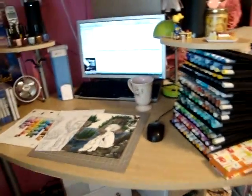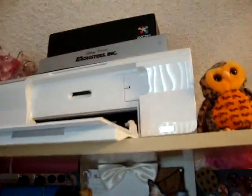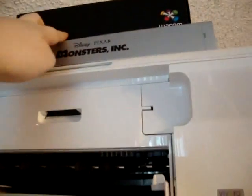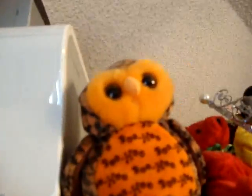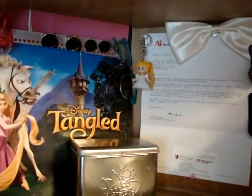My tower and storage stuff is underneath, of course. It doesn't have any drawers, which is unfortunate. But up top I have my printer and my drawing tablet. This box has printer paper in it. Just fun stuff on top. So cute. And on the second shelf is a picture of my friends and me. I got some notebooks and memo pads and stuff. Got pins and keychains and all kinds of fun stuff.